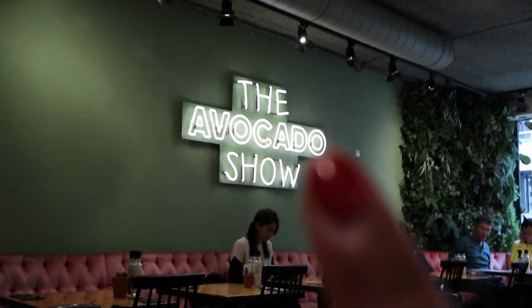Unfortunately, we really want to sit in front of a sign. That sign right there where it says the Avocado Show. But they refused to let us sit there because we are a table of 4 and they're only allowed to sit tables of 2 there. So now there's somebody else sat there who came after us, and I really want to take the photo in front of there, but I'm not going to be able to because somebody else sat there and we're not allowed to. So we're actually secluded in the back here where there's not that much natural sunlight and it's pretty dark.